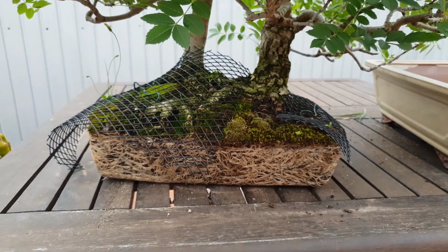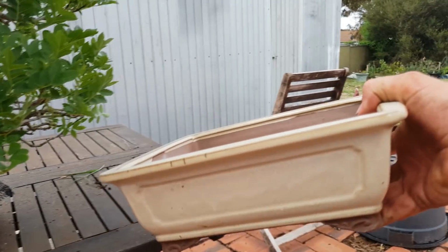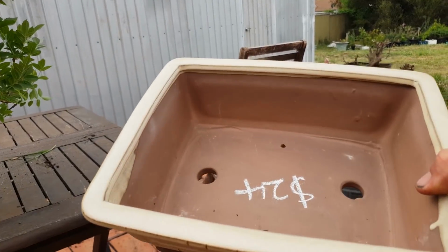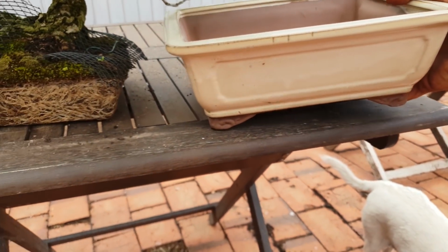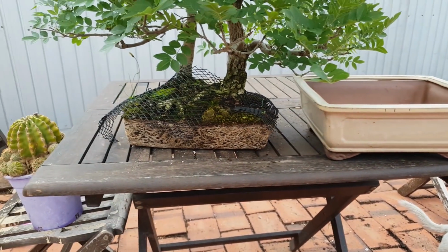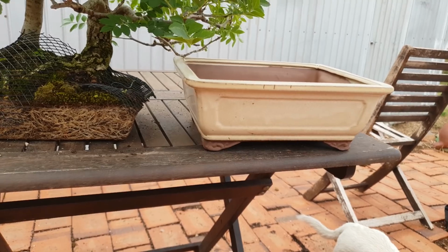So a bit unfortunate because now I'm going to have to waste one of my new pots that I bought. This is my new pot. As you can see, $24. It's not a bad pot. It's almost a good size for that tree. It'll be a little bit too deep for it, but that's all I got. So yeah, a bit of a pity.